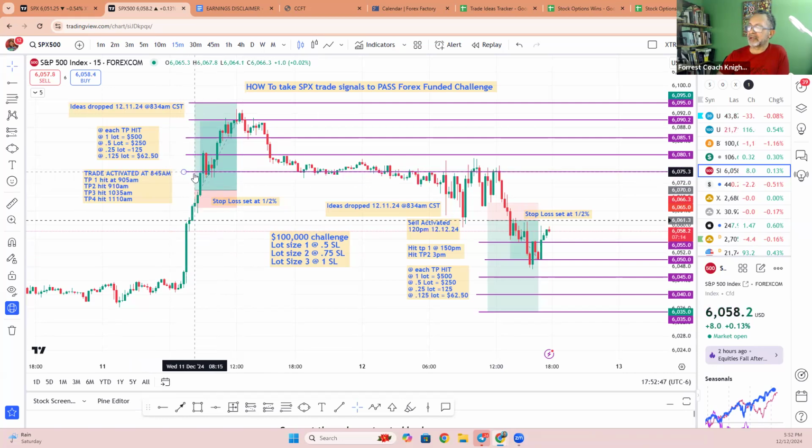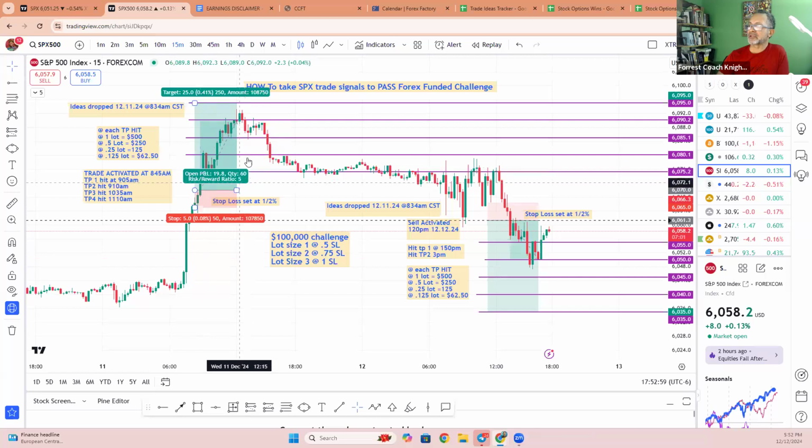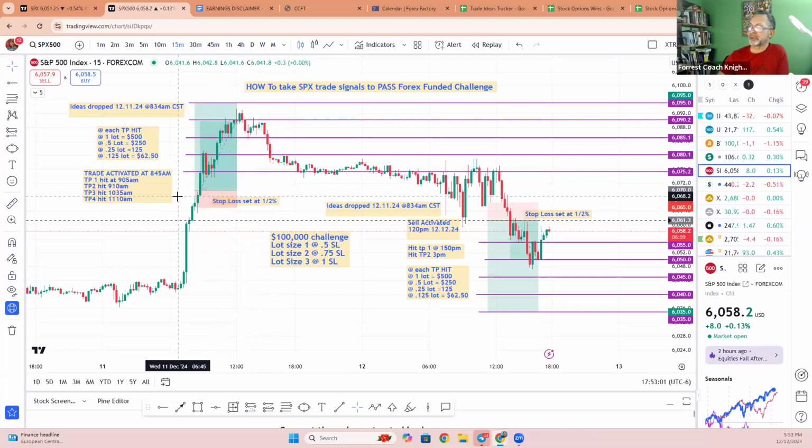So about 20 minutes later, it hit TP1. Shortly after that, 5 minutes later, it hit TP2. A little bit later at 10:35, it hit TP3. And then at 11:10, it hit TP4, and it didn't make it to its final target profit area. Now, what does all that mean? Well, here's what's really cool.